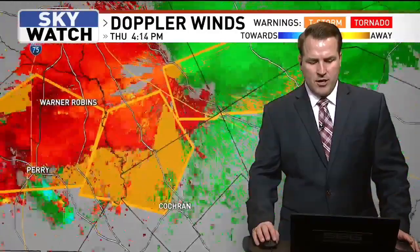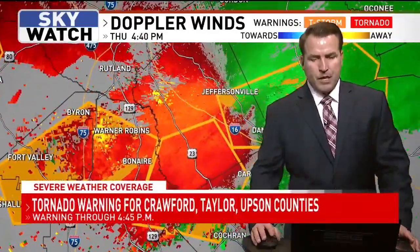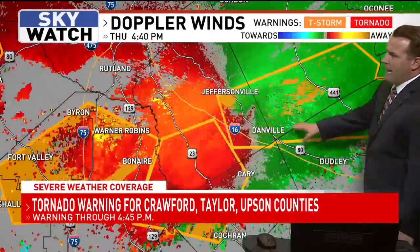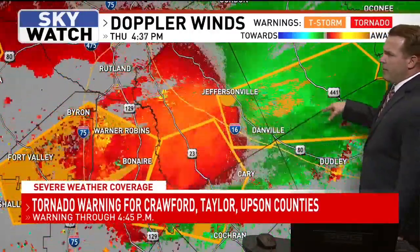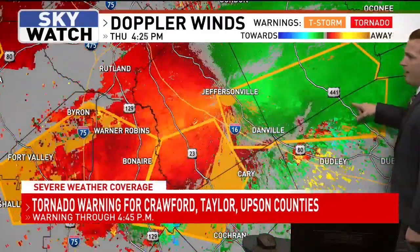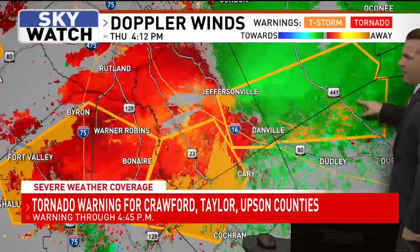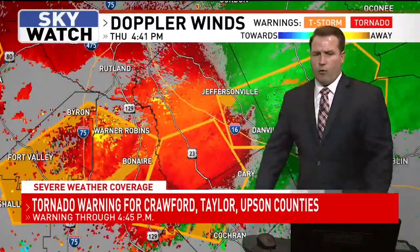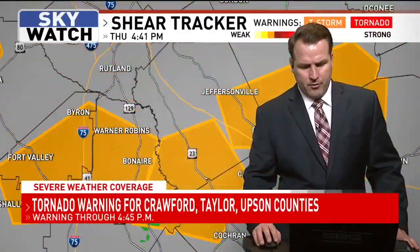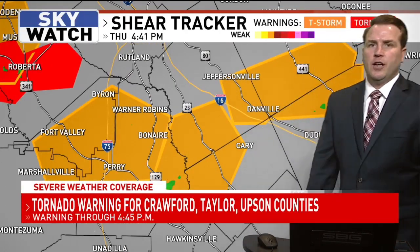So we'll touch on the 3 severe thunderstorm warnings that we have moving through a pretty populated area. So Dudley, back toward Danville, you can see a little bit of circulation associated with this as it went through the area north of Danville, which is why we had that tornado tag on that. But that area of circulation now moving across 441. And I'm going to clean this up a little bit. We'll go ahead and throw that shear tracker on. Just shows these areas of circulation a little bit better.